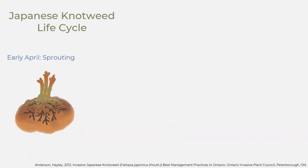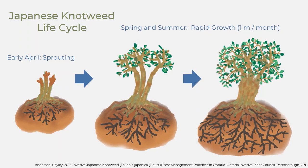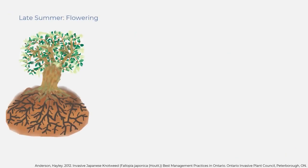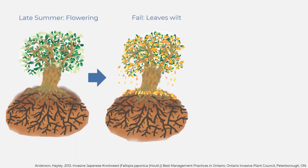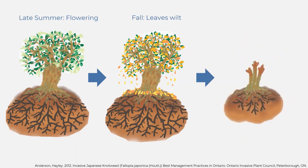As a perennial plant, the Japanese knotweed sprouts in early spring and continues to grow at a rapid rate, nearly 1 meter in height per month until late August. And it blooms. In the fall, the plant's leaves change color, wilt, and the plant enters a state of dormancy until next spring when it resprouts.